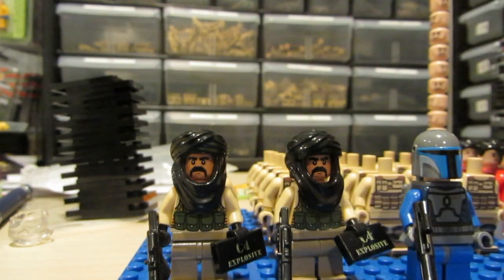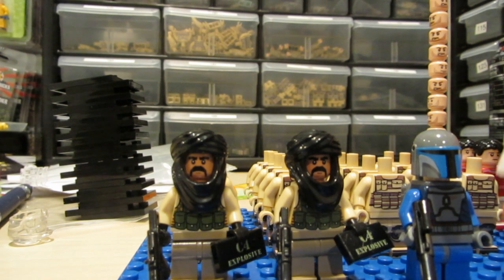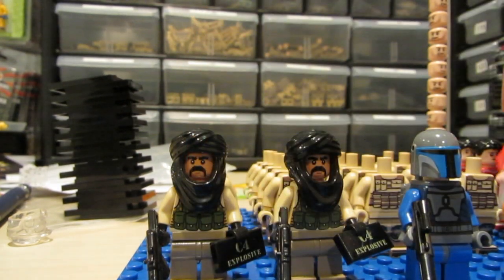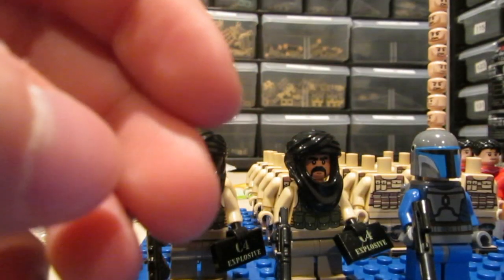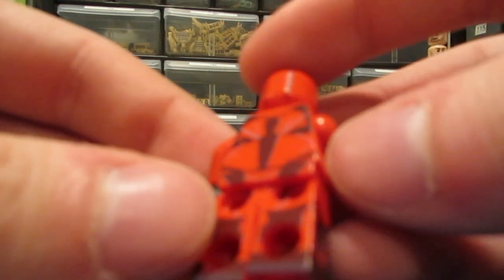So we have that Superman. We have, oops, his hair popped off. Ozil. Supergirl. She has some pretty good printing on her. I don't know, she does have back printing actually. 360 leg, and the Flash. He has really good printing. He has 360 except for underneath the arms, which is pretty cool. Back of the head also has printing.